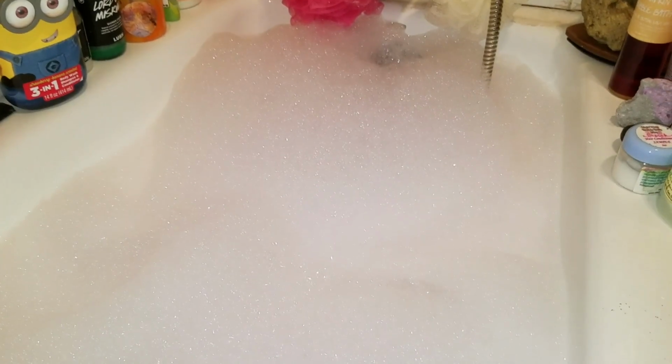But anywho, let me see if I can actually get down to the water one last time while it has calmed, so you guys can see the beauty of it without all the floating around. See all that luster dust? Look, and I even have my little holly right down there. That was on the top of the bath bomb. Let me see if I can grab him. There's my little candy holly.